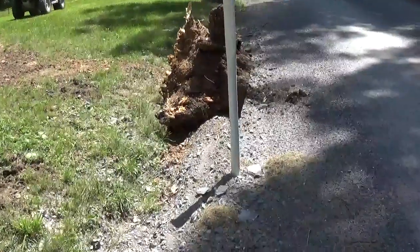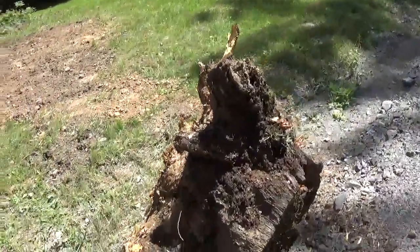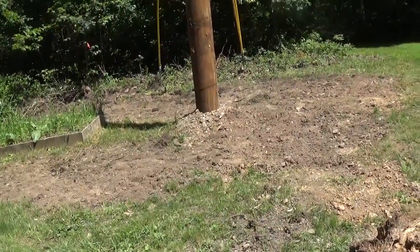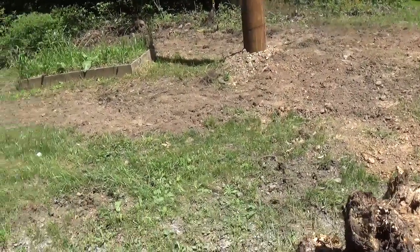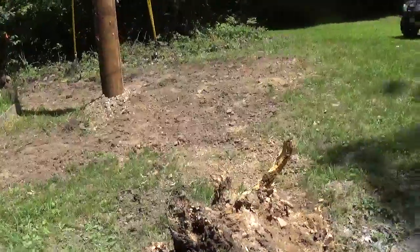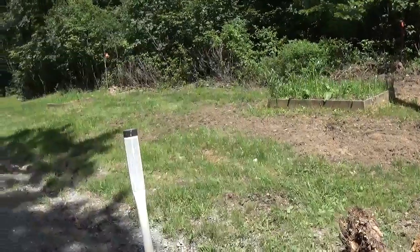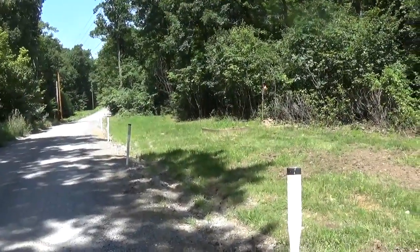I also need to get rid of this stump. This stump I dug out this morning was right next to the telephone pole, which would have made it hard for me to get close and clean up. So I'm going to take care of that yet today. But at the moment it's so hot it isn't even funny. So I want to go talk to my one neighbor about something that I need done. I want to see if he can help me do it. Okay, so I'll talk to you later.